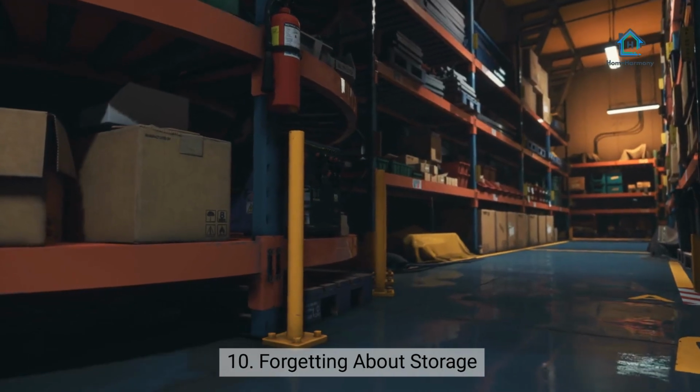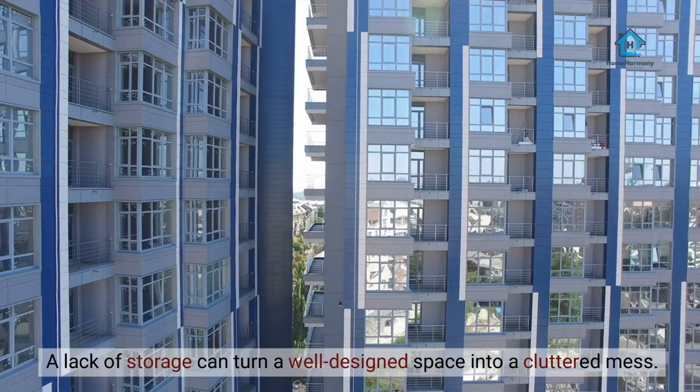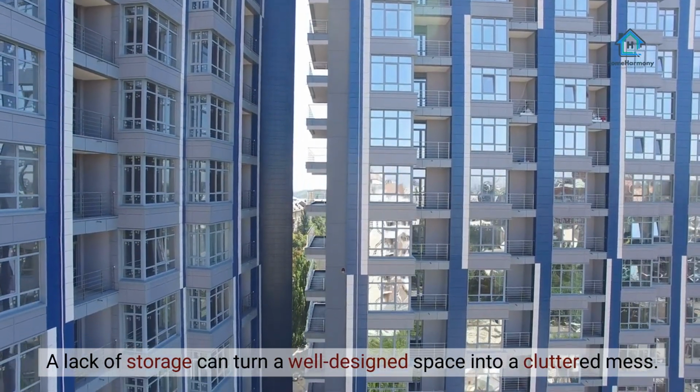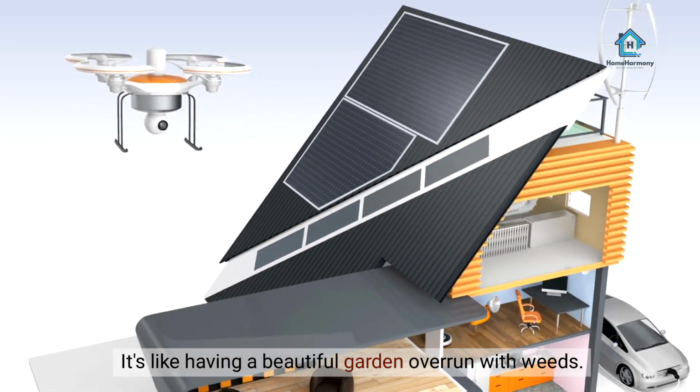10. Forgetting about storage. A lack of storage can turn a well-designed space into a cluttered mess. It's like having a beautiful garden overrun with weeds.